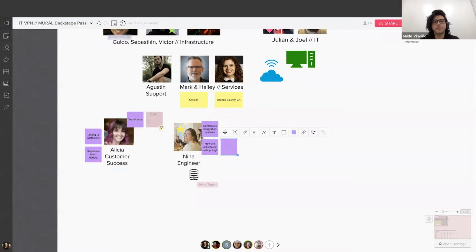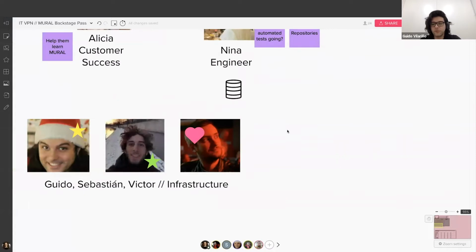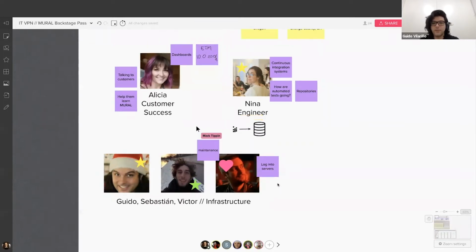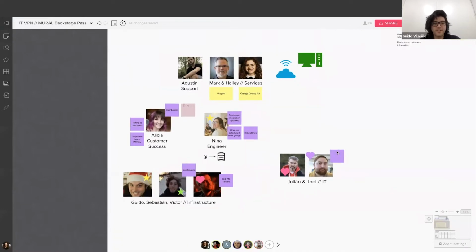A different approach or use case, we have my team, which is Sebastian and myself and Victor. We want to access our infrastructure. We want to log into the servers themselves, not just the website, but the server itself, and perform some maintenance and take a look at some logs and update some software there, which is a whole different use case. And finally, we have the lovely IT crowd up here, Diana and Joel, who need to manage the accesses and manage the VPN solution itself.